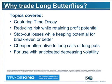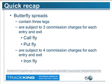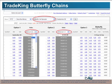Now let's get back to why people trade long butterflies. We've just talked about capturing time decay. Let's move on to reducing risk and stopping out losses. We'll go to slide 19.